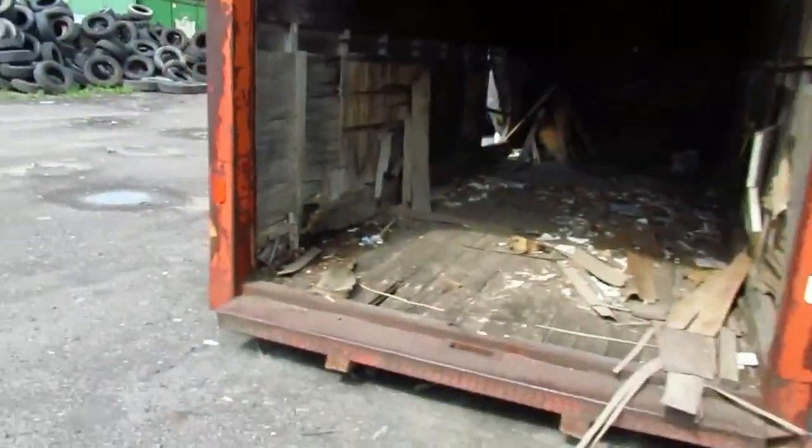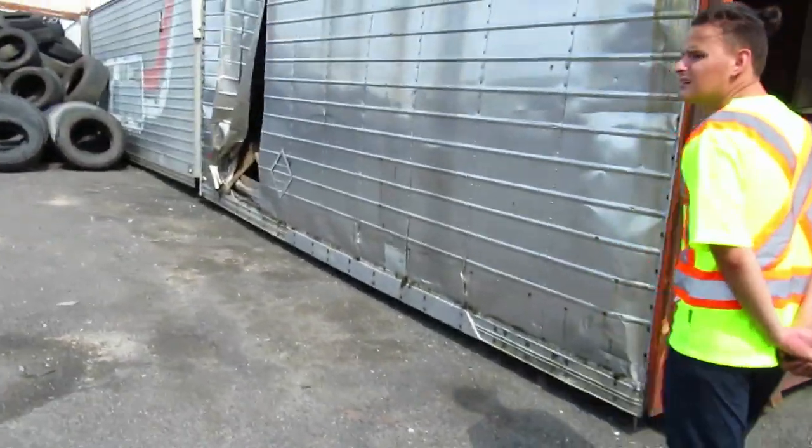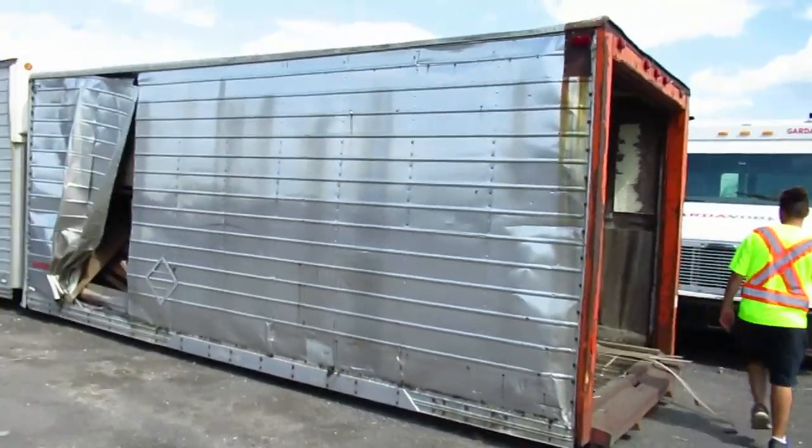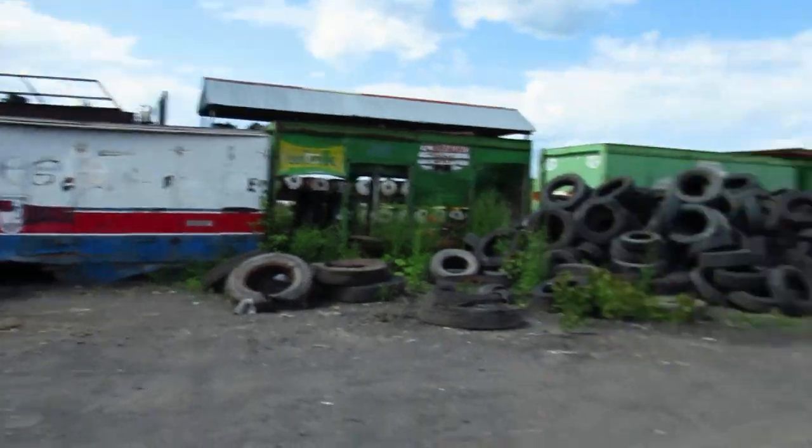These old boxes, man. Wow. These boxes right here, these things are like 30 years old, at least 30, 40 years old. Look at this. I don't know why they keep them for storage, maybe?